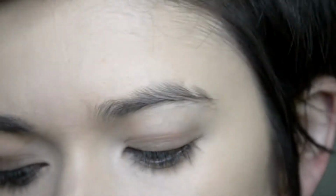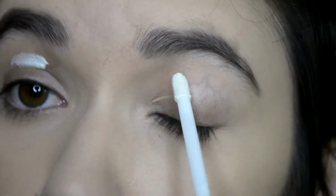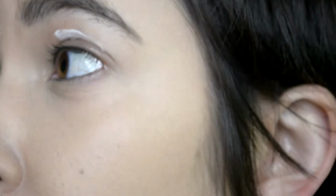I'm gonna do my brows kind of off camera because I'm doing my brow video that you'll see before or after this. I don't know what order. Okay, brows are on. I'm gonna prime with Pro Prime.